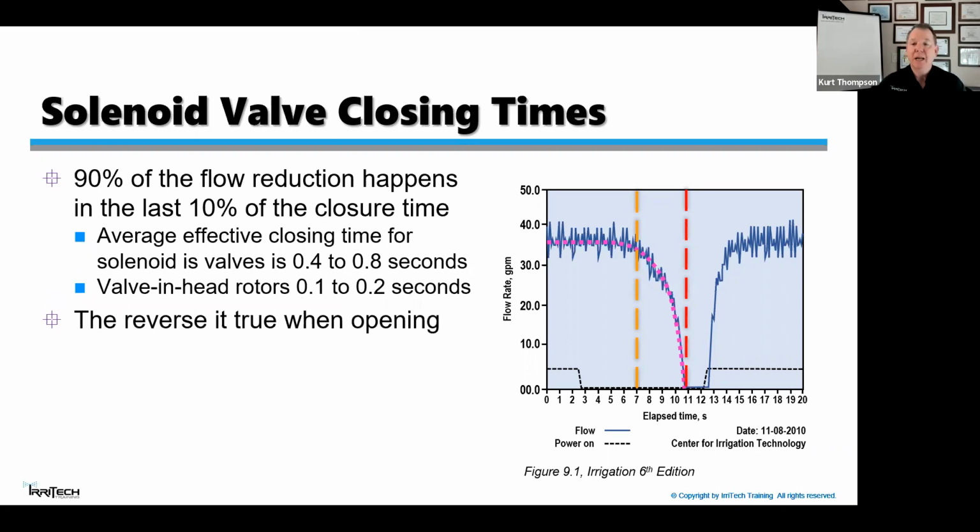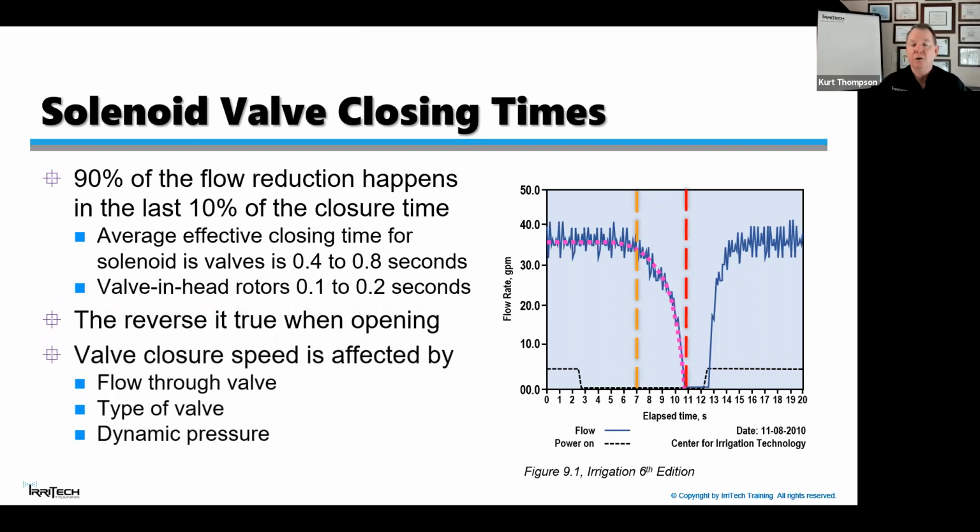And of course, the same thing would happen in reverse, and that's when you can see the rest of the graph here, that when they activate the solenoid, it launches open even faster than it closes, and that can be problematic too, and we'll talk about that. But so how do we control this surge that happens from a valve stopping the water? How much flow is going through the valve. So we're going to size the valve correctly, not at the high end of its flow capabilities.